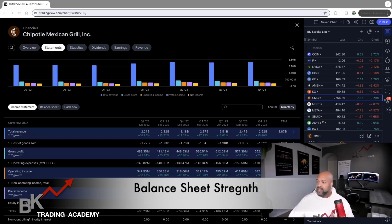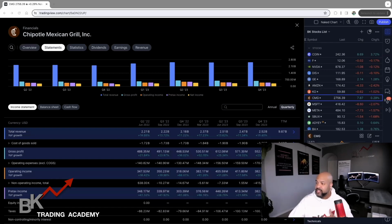All right, next is balance sheet strength. The company's financial health is assessed by examining its balance sheet. Analysts look at metrics such as debt levels, cash reserves, liquidity ratios, and the company's ability to generate free cash flow. A strong balance sheet can indicate financial stability and flexibility. Now, some of you may not know what a balance sheet is. For the balance sheet, just think about what's coming into the company and what's going out. You always want to notate that. And so the balance sheet is really important.